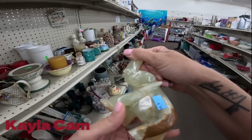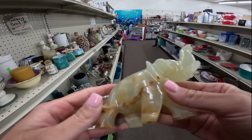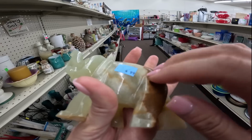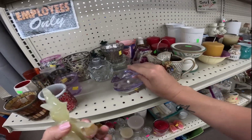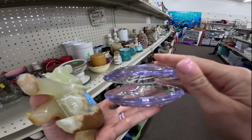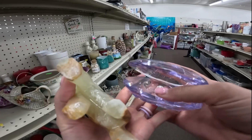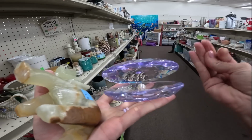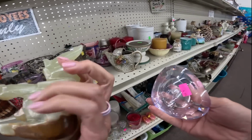Oh, look at that elephant. $5. That is so cool. Almost looks like onyx. I think it's like a stone. It's pretty cool. Look at this. Oh, that's pretty. That would look cute as like a little display for my jewelry show. Oh, I want $5 for it. That is cute though. I don't know.